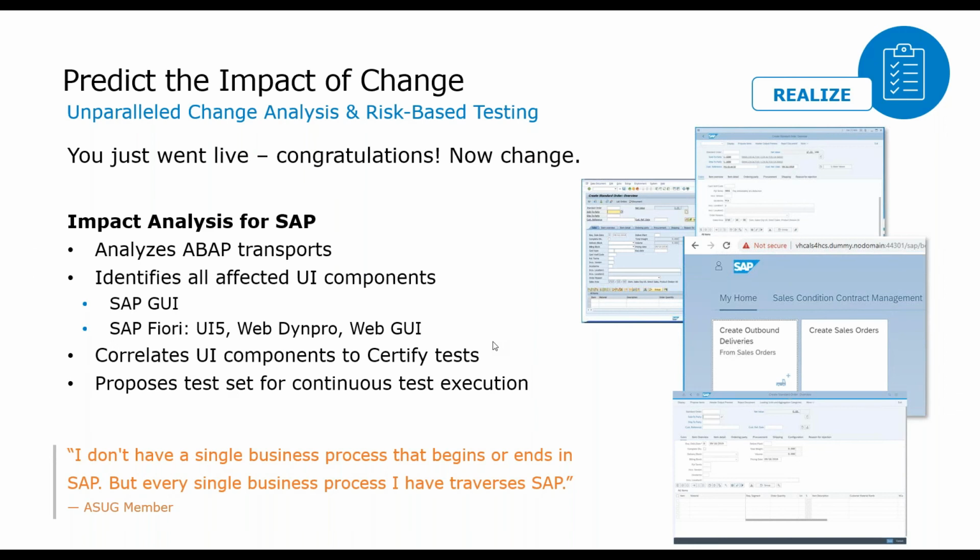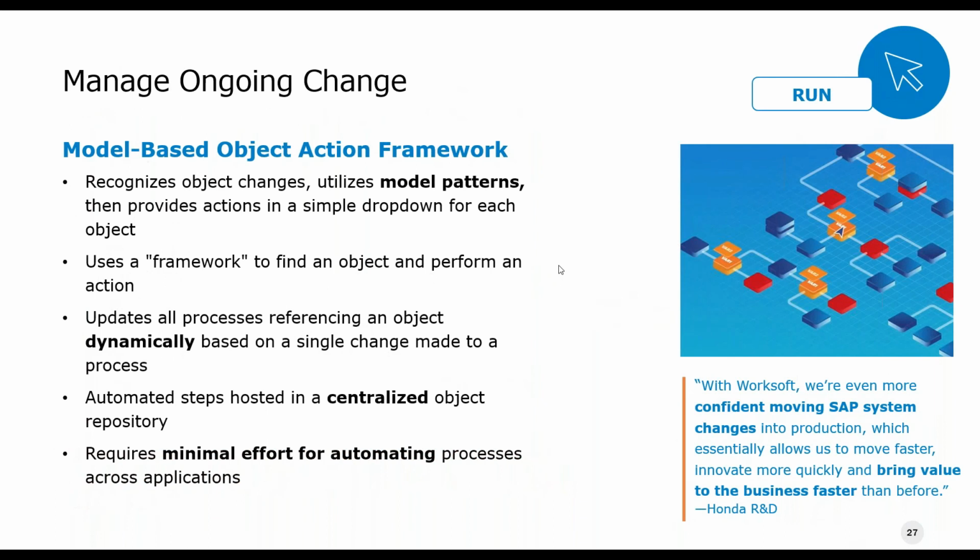So if you think about your weekly change control boards, right? Or as you're going through your project and you're moving things from dev to QA to prod, the ability to have proof that you've thoroughly tested, and being able to do that in an automated way, not requiring a developer or a tester to sit down and do that testing, but instead just applying automation to run that. It's very, very valuable and helps with reducing the amount of time required.